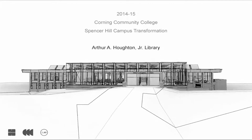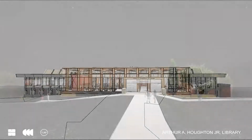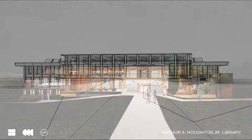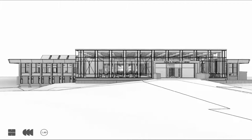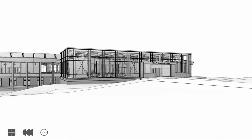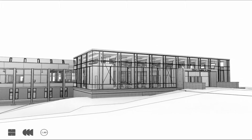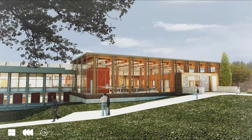The academic heart of every college campus, the library, is at the center of Corning's transformation project. When the nearly $12 million renovation project is complete, CCC's Arthur A. Houghton Jr. Library will boast learning spaces and services designed to meet the needs of our students and faculty and provide a venue for community engagement.